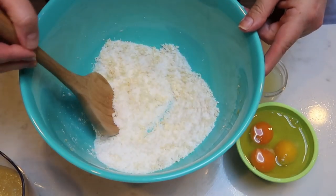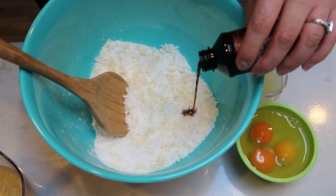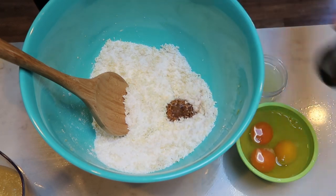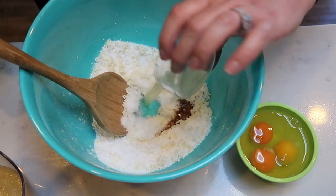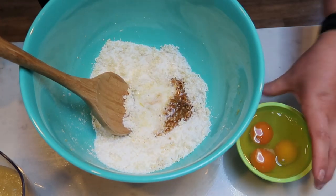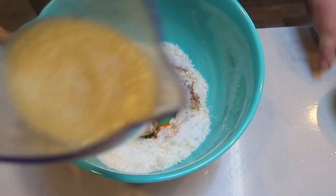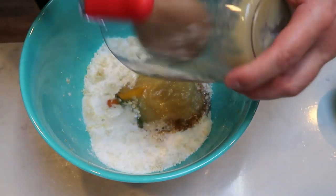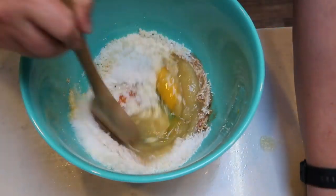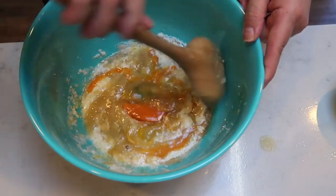After you've combined your sugar and your lemon zest, we're gonna go ahead and add in 1 teaspoon of our vanilla extract. I'm also going to add in 1/4 cup of freshly squeezed lemon juice, 3 eggs, and 1 cup of unsweetened applesauce, which is essentially the replacement of the oil in the recipe. And then you can use a hand mixer or just really give this a good mix, whatever you prefer.